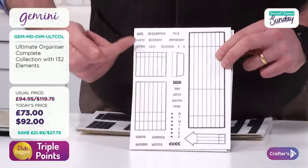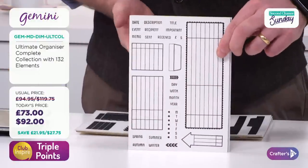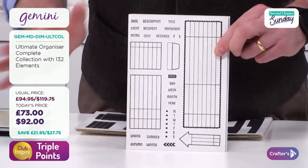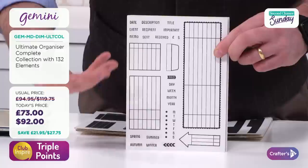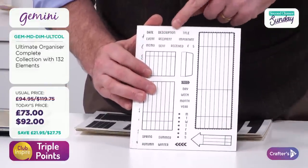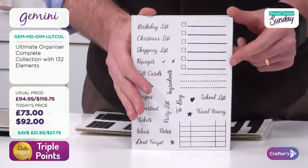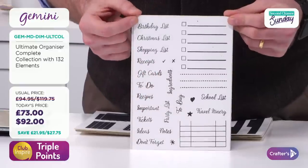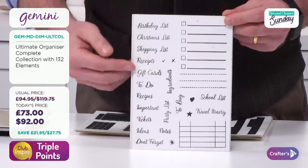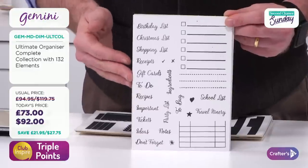This page again gives you little pullouts, little lists if you want to organize. Maybe you're on a diet, for example, and you want to list everything you were eating. Or maybe you want an organizer for a fitness regime, whatever it might be. You've got plenty in there to tell you exactly what you need to know. Then on top of that, we've got little checklist stamps too. So maybe you're creating this as a birthday organizer or a Christmas organizer. Maybe you're using this for a shopping list. Maybe you want to keep your receipts in here because you work for yourself and you want to keep organized as far as your tax is concerned.